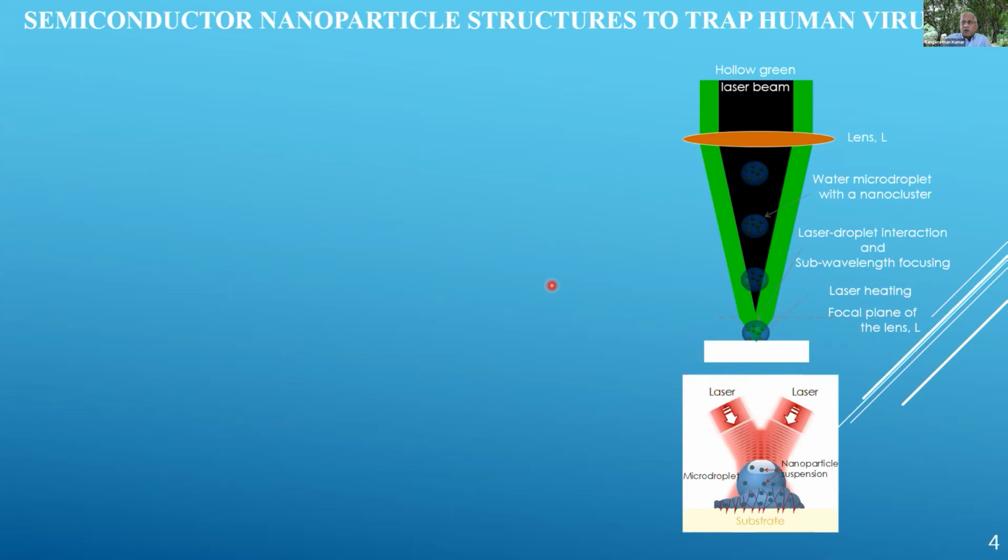And the bottom line is that, in a simple way, you can explain this as water micro droplets with nanoparticles being transported to the substrate in an annular space of the hollow beam right here. This is the annular space. And the laser beam then evaporates the liquid and deposits the particles to form a nanostructure on the substrate. The substrate can be flexible. It can be a solid silicon substrate, or it can be a cardboard. And we have done all of them.